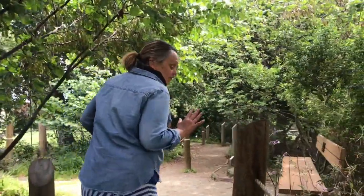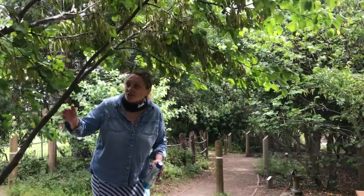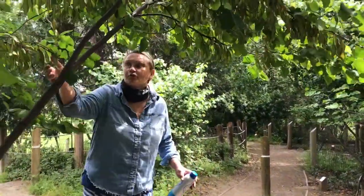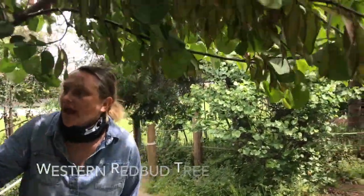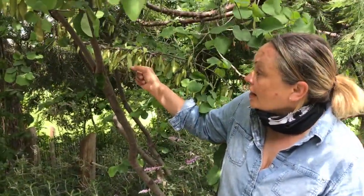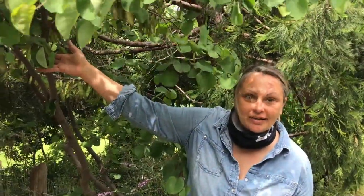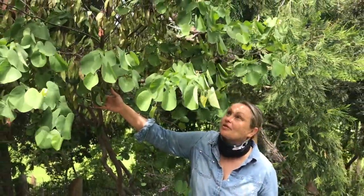So we have a lot of really beautiful things happening in the garden right now because it is springtime. Let's take a look at this beautiful tree. We've got redbuds here. This is the redbud tree, and these are all of its pods that when they dry, these will be the seeds. When this is nice and dark brown and they fall off, it's ready to be planted again with these seeds. And one little seed becomes a beautiful plant like this. Can you believe that? It's absolutely amazing.